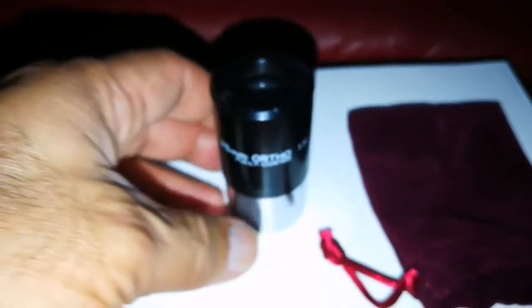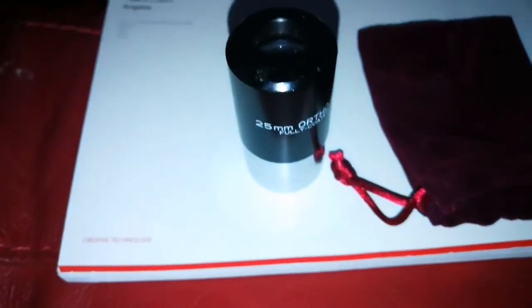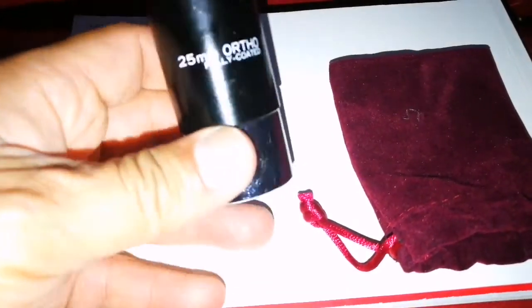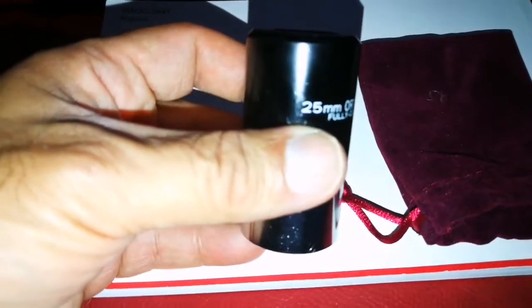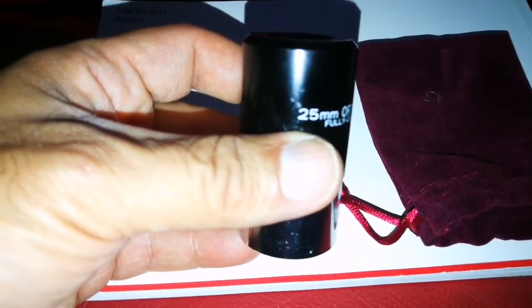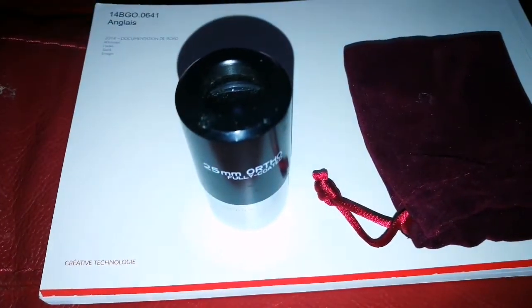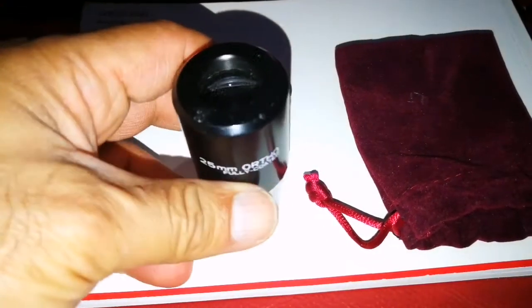The two circle ones are from 1986 onward. It's not a very big circle, so I assume this is two circle. If it is one circle, that was even better. Two circle in this focal length is also good. I've read in the forums on Cloudy Nights that this is also good. Some of the other ones are not very good, the lower focal lengths. But this is.